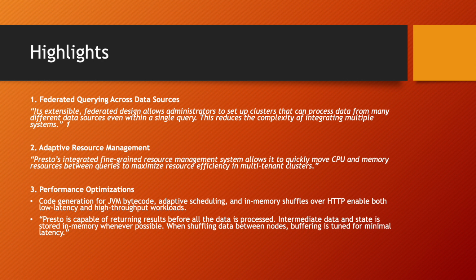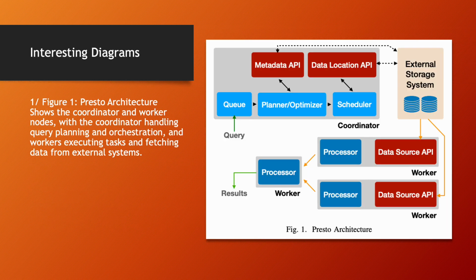The second is adaptive resource management. Presto's integrated fine-grained resource management system allows it to quickly move CPU and memory resources between queries to maximize resource efficiency in multi-tenant clusters. The third is performance optimizations. Code generation for JVM bytecode, adaptive scheduling, and in-memory shuffles over HTTP enable both low latency and high throughput workloads. Presto is capable of returning results even before all the data is processed. Intermediate data and state is stored in-memory wherever possible. When shuffling data between nodes, buffering is tuned for minimal latency.